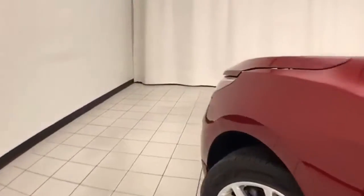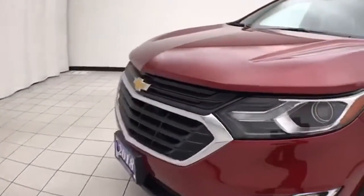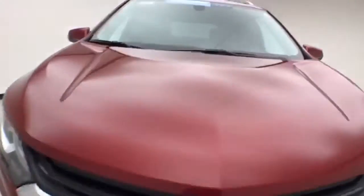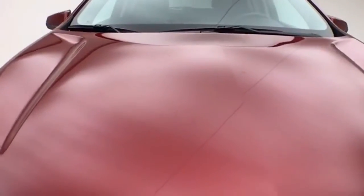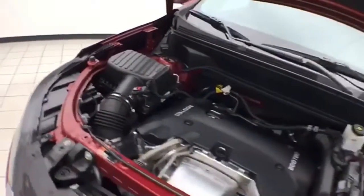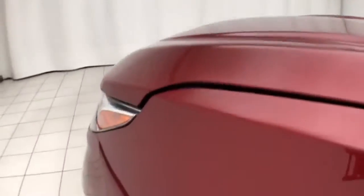Under the hood, this Equinox has a 2-liter turbocharged 4-cylinder, 252 horsepower. And just as clean under the hood as the rest of the vehicle. EPA fuel economy estimates an average of 22 miles to the gallon in the city, average of 28 on the highway. All that with new tires.